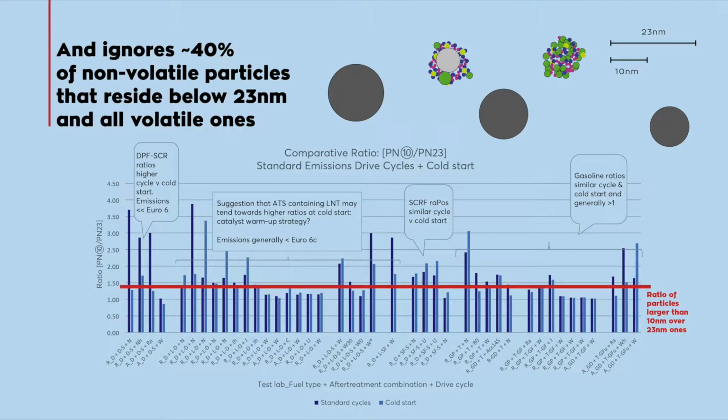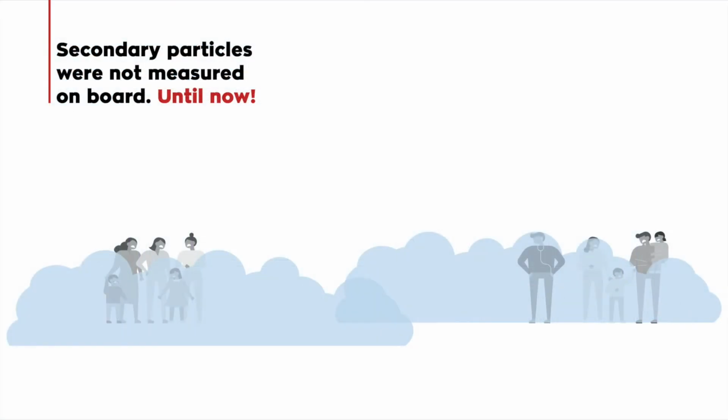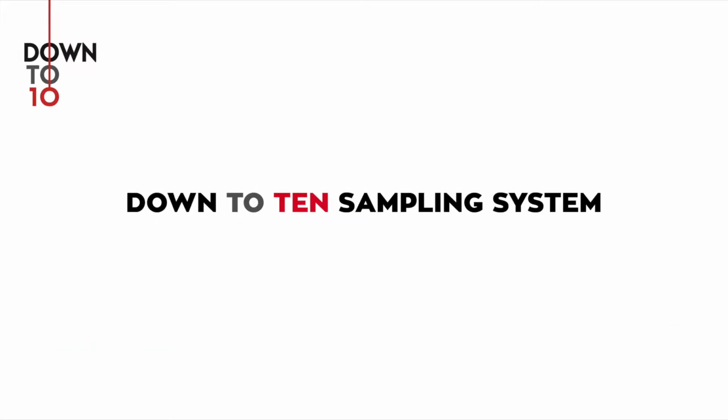The number of particles left out of regulation depends on the engine and after-treatment configuration as well as operation conditions. Most importantly, delayed primary and the potential to form secondary particles are not addressed by regulations. Down to 10 for the first time offers the possibility to measure delayed primary and secondary particles on board the vehicle.